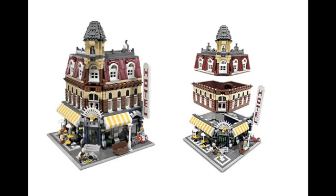And finally, we're going to take a look at value. Now this is $140, so they did up the price, but I'm pretty sure this has, other than the town hall, and I believe the fire brigade, the third most pieces.